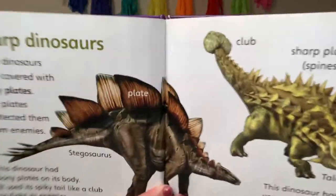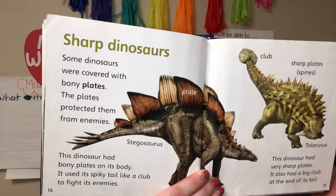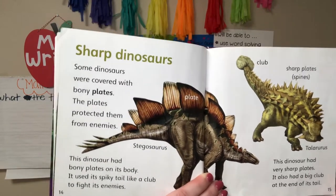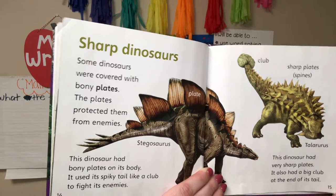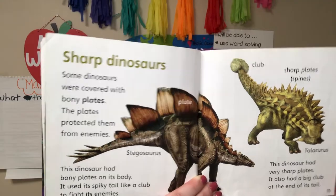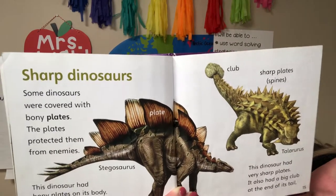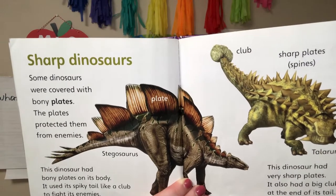Sharp dinosaurs. Some dinosaurs were covered with bony plates. The plates protected them from enemies. The dinosaur had bony plates on its body. It used its spiky tail like a club to fight its enemies. This dinosaur had very sharp plates. It also had a big club at the end of its tail.